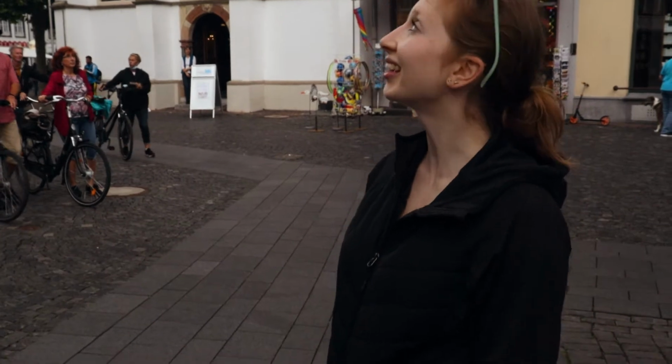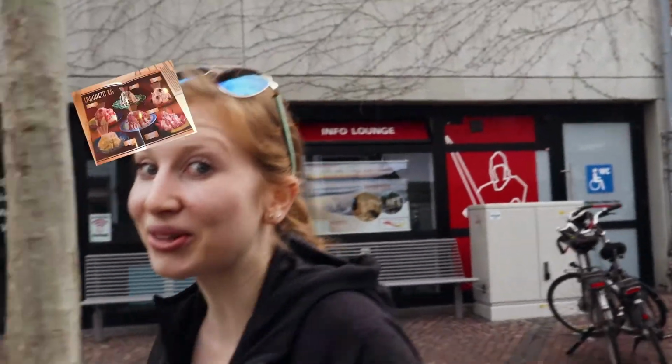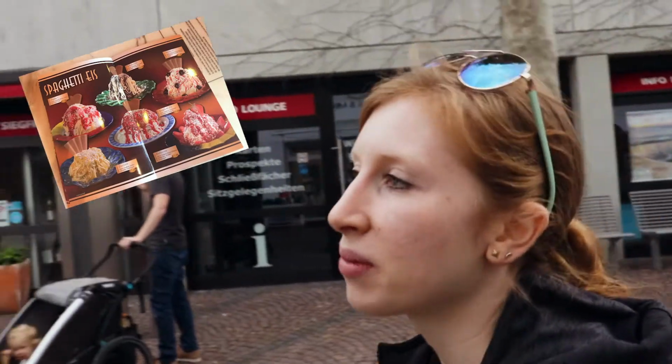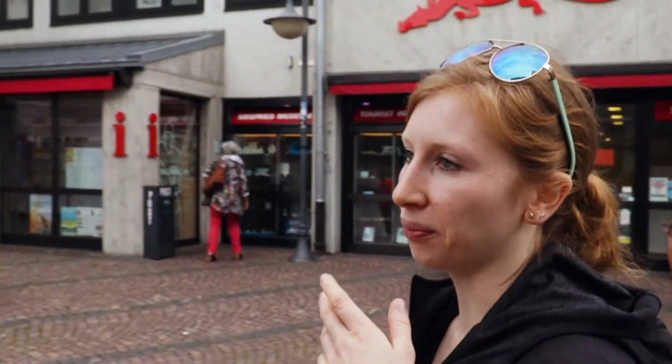Pretty. I just can't get over that. I also wanted to say that we just got done having Spaghettieis, and if you don't know about it, they have it here in Germany, and it's basically ice cream, but they put it through a spaghetti press, like for regular spaghetti, and then they put strawberries and strawberry sauce and little sprinkles of chocolate on top. It was so good.